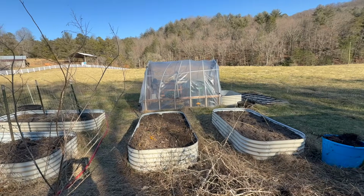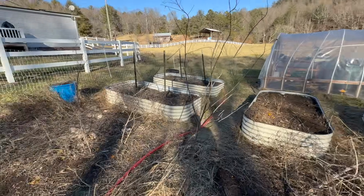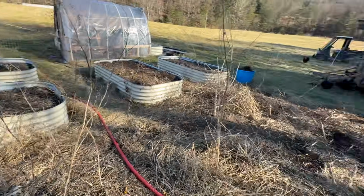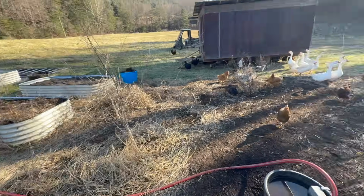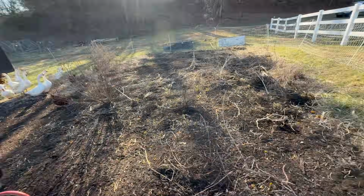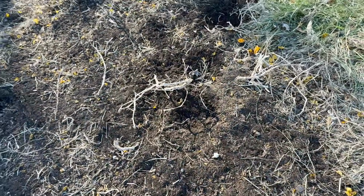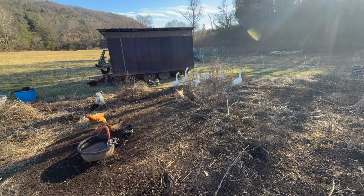Looks like I need to work on a couple of those ribs on that greenhouse, but we can get that. That's no big deal. So there you have it. We'll get in here and get the rest of this stuff up, get all these old plant material cleared out and that sort of thing. But for right now, yeah, look at this, man. They're doing their thing. I mean, this is awesome. So we'll leave them here for a few days, let them work it over, see what it looks like.